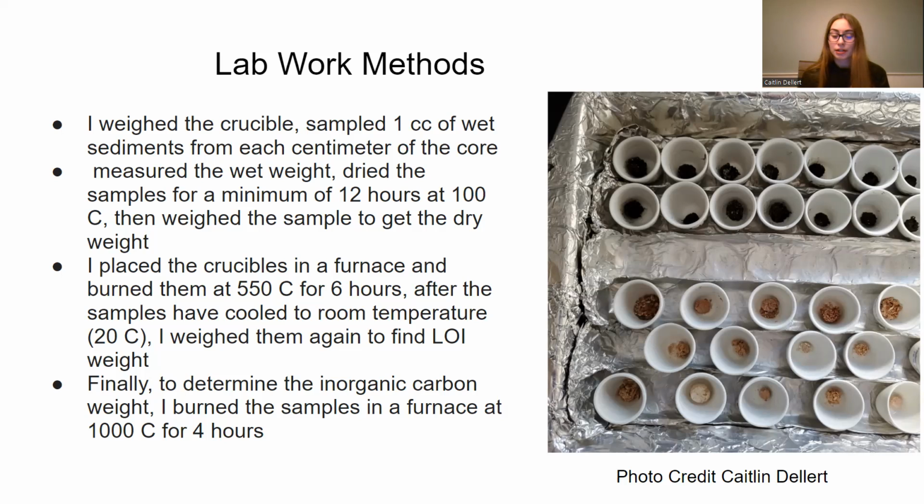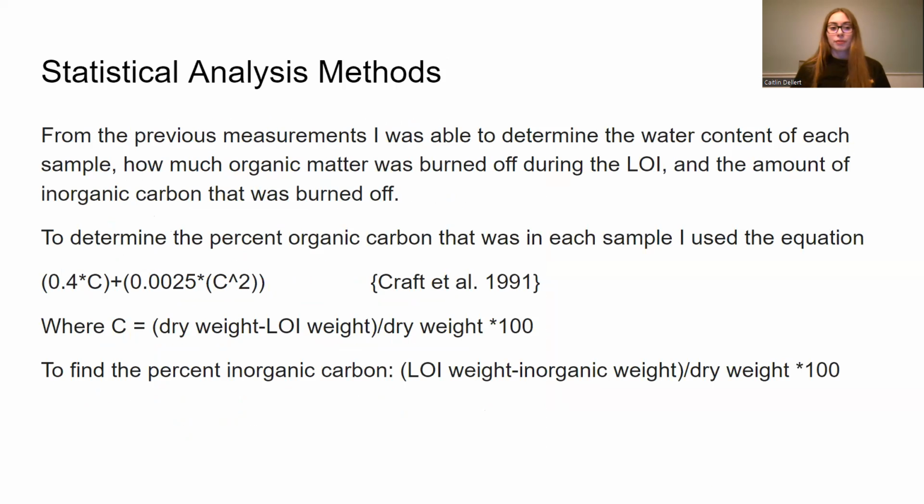And then finally, to determine the inorganic carbon weight, I ran the samples in the furnace again, but this time at 1000 degrees Celsius for 4 hours. From all these previous measurements, I was able to determine the water content of each sample, how much organic matter was burned off during the LOI burn, as well as the amount of inorganic carbon burned off during the final burn. To determine the percent organic carbon from each sample, I used the following equation by Kraft, where C is the LOI weight taken from the dry weight, divided by the dry weight and multiplied by 100. You use a very similar equation to find the percent inorganic carbon, but you are taking the inorganic weight from the LOI weight while still dividing by dry weight times 100.